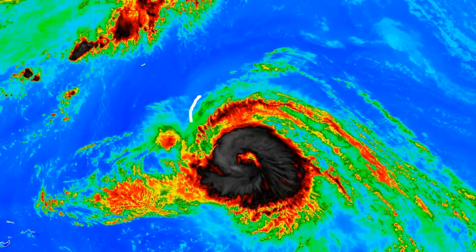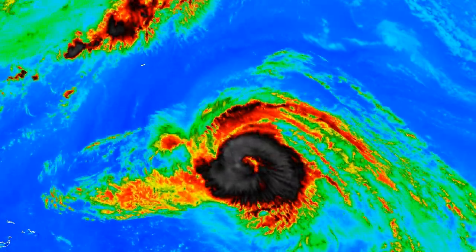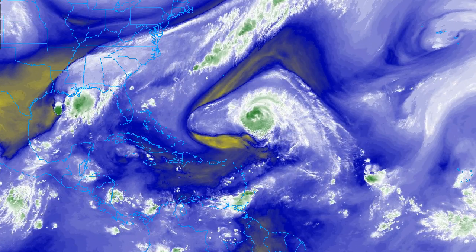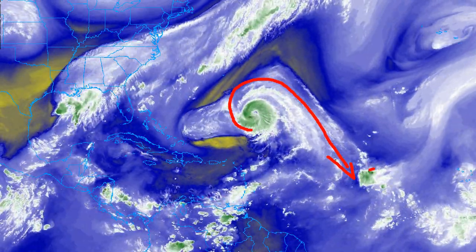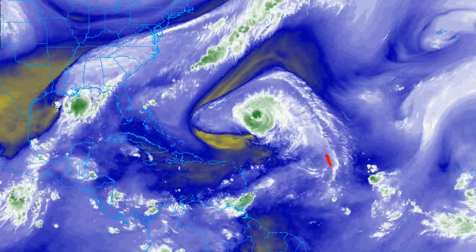You can see a very strong outflow jet there on the right side, which is heavily impacting Wilfred. Don't forget about our little buddy Wilfred there, the last name on the list. Wilfred is 40 miles an hour and it's moving west-northwest at 14, expected to dissipate, but it's trying hard in the face of that wind shear from Hurricane Teddy. Look at that jet of outflow right on the right side of Hurricane Teddy, just totally punking Wilfred right there and what's left of Vicky.